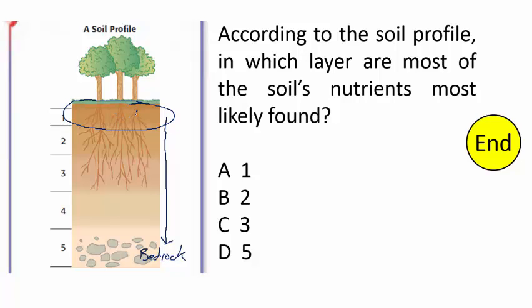Now you're going to notice that the roots of these trees go way down, and the reason they do that is not only to collect minerals, but water could be further down than you think. So in the beginning, here's where they get the minerals and nutrients, and then those kind of drop off as I keep going down through the soil.